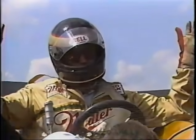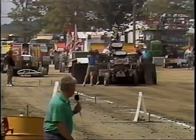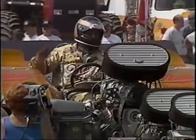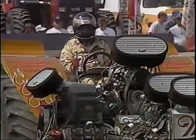He's moving in, ready to go. Five engines. Count them. 1, 2, 3, 4, 5. He's got three in a row down the middle and one on each side, I should say, as he comes to line.